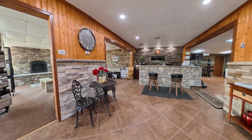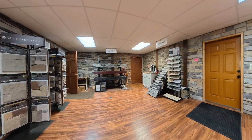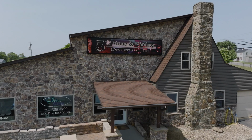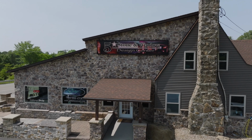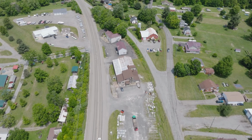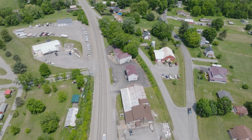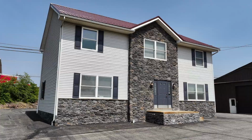Here, you're looking at the 5-star stone and window design center and elite stone. But if you would like to see any more of these details from these properties, contact Sharon Scheidemantle with Berkshire Hathaway. And wow, look from overhead, you can see how much space there is. There's that flex building. Once again, that's the building generating income. This is the clean slate at the end of the block.